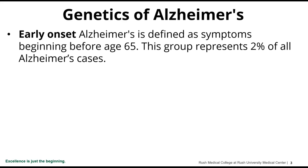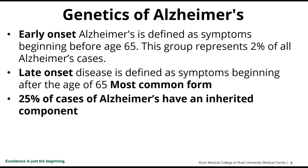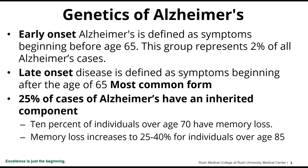That's most cases. Early onset Alzheimer's is defined as symptoms beginning before the age of 65, and this only represents about 2% of cases of Alzheimer's. Late onset is defined as symptoms beginning after the age of 65. This is the most common form. 25% of Alzheimer's have some type of inherited component. 10% of individuals over 70 have some type of memory loss, and memory loss increases to 25 to 40% by the age of 85.